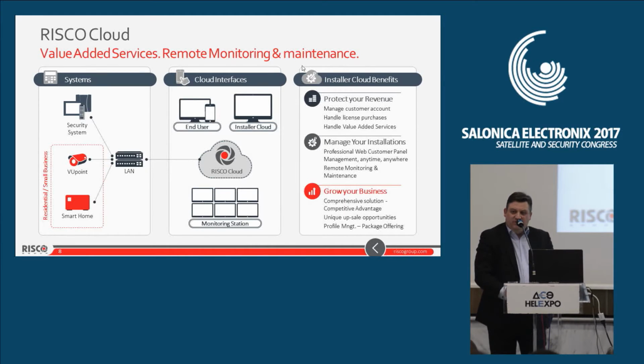From an interface point of view, it's through a smartphone application, which is iRisco, or there's also a customizable app called Free Control, which you can put your logo into, so your customer sees it as your application. There's also a web browser interface, and again, this is customizable to take your logo. We also interface from the Risco cloud directly to the monitoring station over LAN, GSM, and fixed and Wi-Fi too.